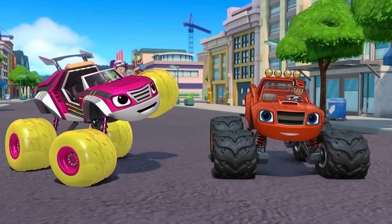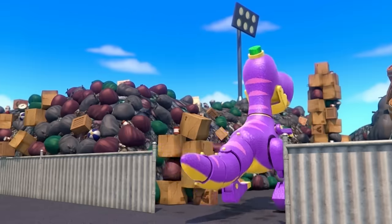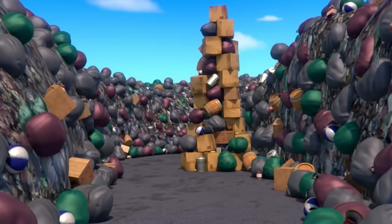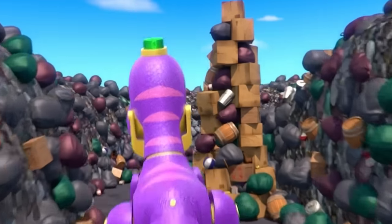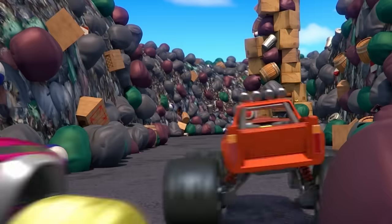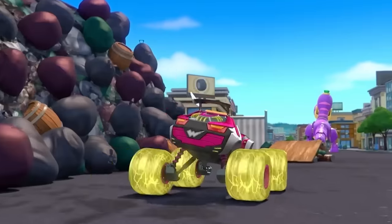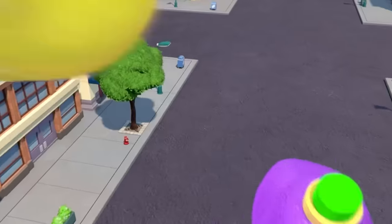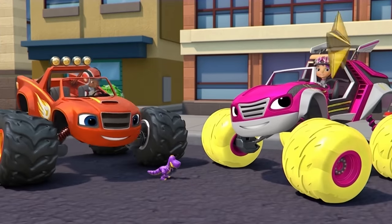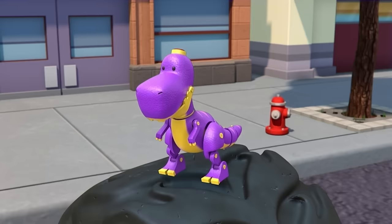Come on, monster machines! Let's find those toys! Yeah! Look! There goes the dinosaur toy! It's stomping through that junkyard! We've gotta hurry and press that shrink button to make it small again. This way! I'll take it from here! Electric Star! Yahoo! All right! We did it! We shrunk the dinosaur toy! Aw, you're actually pretty cute now that you're not making a mess.